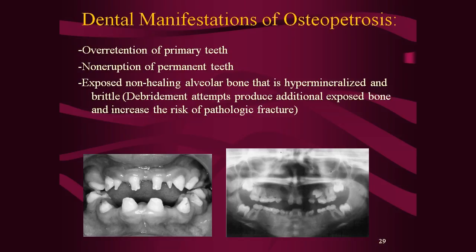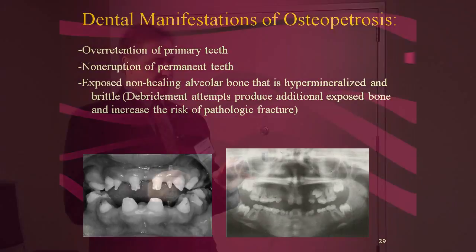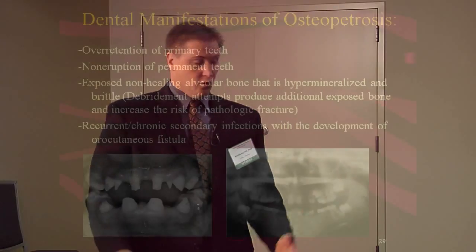And in these guys, debridement is horrible. If they have a diagnosis of osteopetrosis, you don't operate on those, because no matter what you do, it just makes it worse. So you have a very difficult time. I may take out a little piece of bone that I can tease out, but I don't make incisions and open things up, because it just all turns into a mess. So debridement attempts really do make these a lot worse.